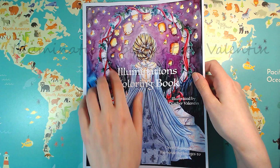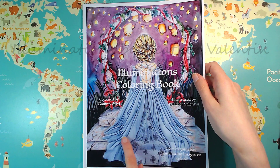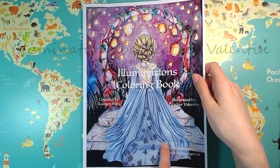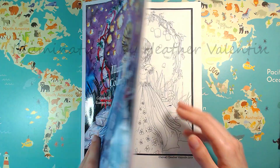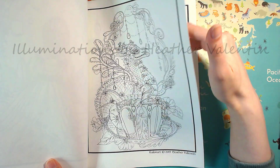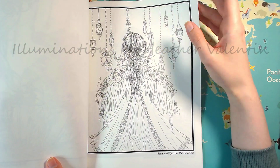And when you color this, the front cover can really guide you, because the colorist Tammy Vivi has put in shadows here where the dress goes over the steps that aren't in here, but this really helps you. I really love this. It's one of my favorites. A dragon is in here too. This is really wonderful too.